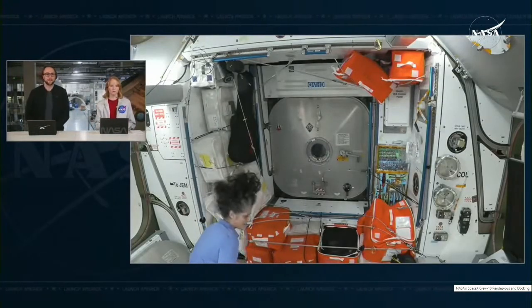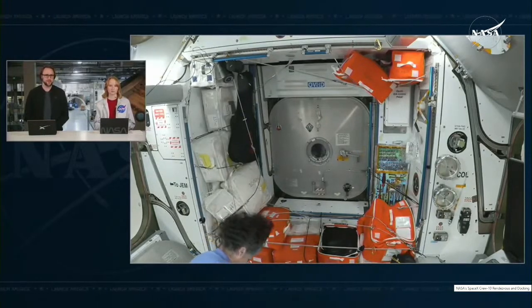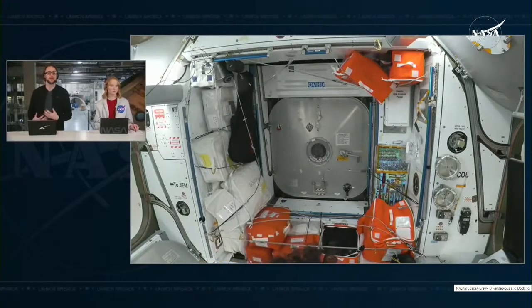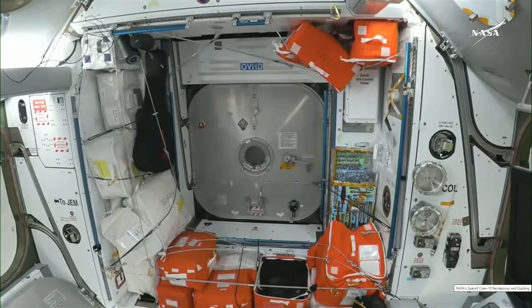And you can see that's Suni Williams there in front of the hatch on the International Space Station side. So we did hear confirmation of hard capture is complete. The docking sequence still proceeding, though, with Dragon. You mentioned those umbilicals that are now being driven between the vehicles to establish good power and data connections between the International Space Station and Dragon.